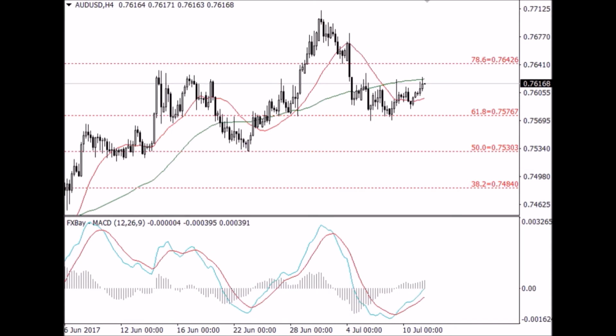As for the Aussie, the AUD USD pair continues in an uptrend, and currently it rebounded from the previous low or the support level of 0.7576 and is moving higher now. So it is moving towards the target resistance level of 0.7642. It is suggested to move further higher after the price closes above the resistance level of 0.7642, and it might probably continue its uptrend for the longer term.